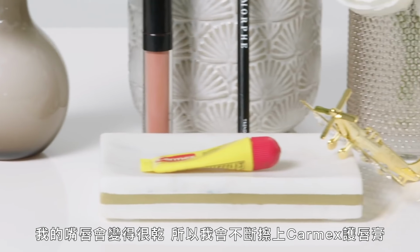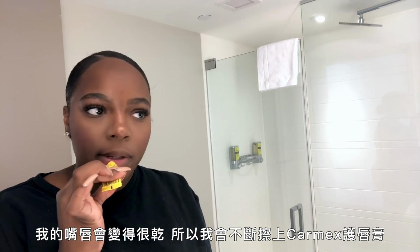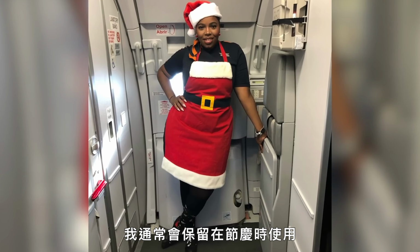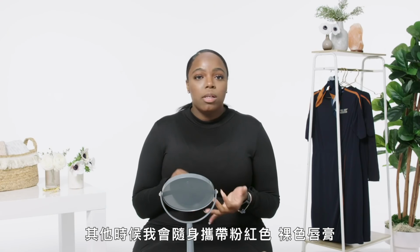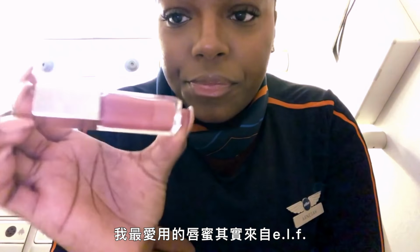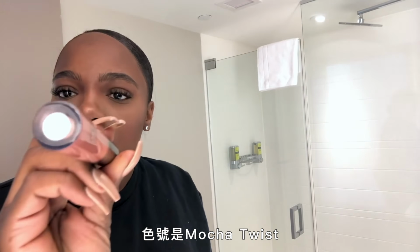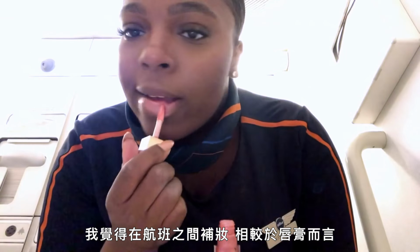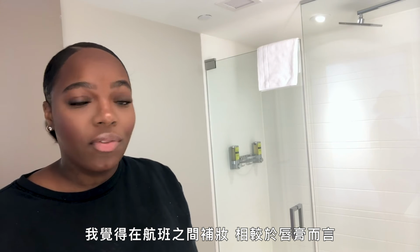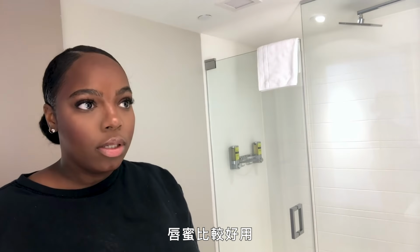My lips get very dry, so I constantly apply Carmex. I try not to do anything crazy on my lips. Red is an approved color. I usually try to save that for the holiday season. During the year, I keep pinks, nudes, and a brown lip liner at all times. My favorite gloss is actually by e.l.f. in the shade Mocha Twist. And I just think that lip gloss is easier to touch up in between flights compared to lipstick.